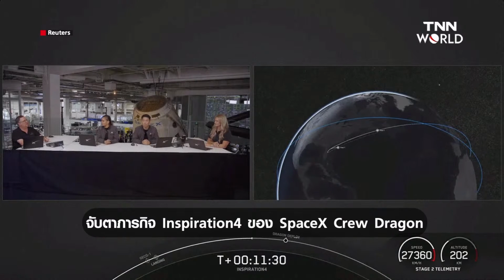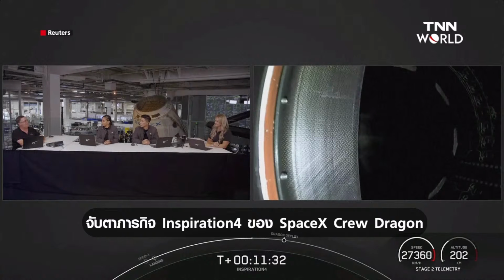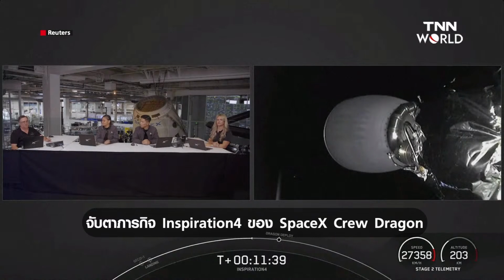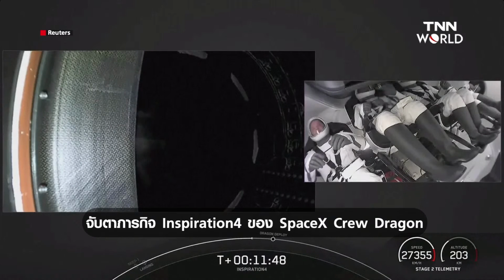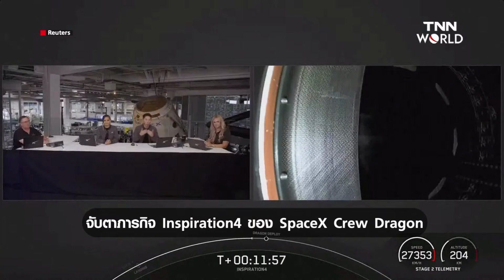Yeah, John, you talked about the terminal count earlier today, and this is almost similar to that. It's like another check before the next event that happens. The beauty of the countdown. Yeah, we're about 30 seconds away from separation of Dragon from the second stage. The view on the left-hand side of the screen is a view of the unpressurized section of Dragon, so it's the back end, the trunk section. When we do see separation, we'll see that push away from the second stage and make its way into orbit.